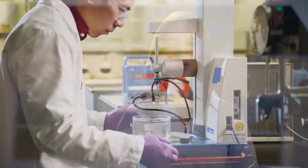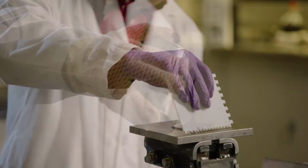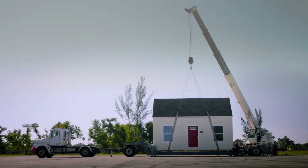What helps to make all this possible? It's called DuraGrip, a unique adhesive that holds GAF shingles tightly to your roof. So strong, we used it to make a trailer hitch that pulled the 10-ton house used in these tests.